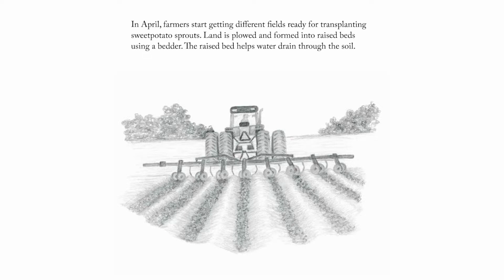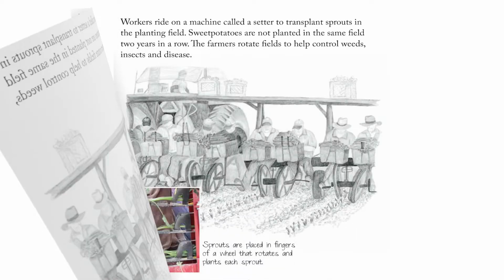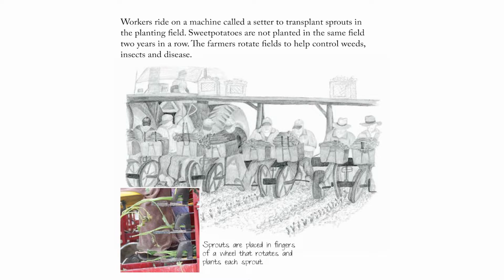In April, farmers start getting different fields ready for transplanting sweet potato sprouts. Land is plowed and formed into raised beds using a bedder. The raised beds help water drain through the soil. Workers ride on a machine called a setter to transplant sprouts in the planting field. Sweet potatoes are not planted in the same field 2 years in a row. The farmers rotate fields to help control weeds, insects, and disease. Sprouts are placed in fingers of a wheel that rotates and plants each sprout.